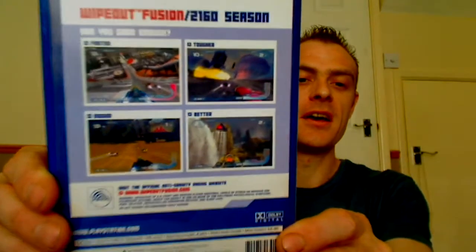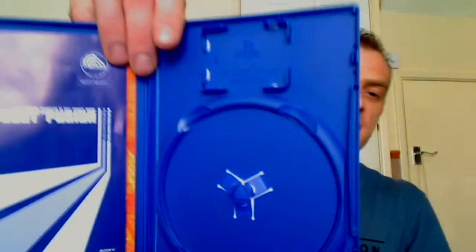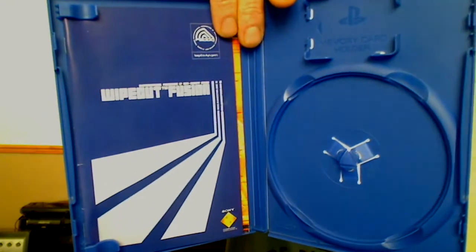So the first one I picked up is playing in the background, and that's Wipeout Fusion, which luckily, since I got the PS2, I can actually play, and it is an absolutely excellent game. Really like this. I think the improvement in graphics is exactly what Wipeout needed. I did actually used to own this when I had a PS2 years ago, and yeah, fantastic.